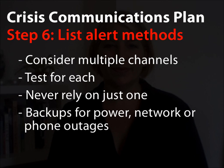Step 6, consider all of your communication methods. There's so many ways to alert people during an emergency that it can actually slow you down if you try to use them all. There are sirens, alarms, digital signs, websites, SMS, and more. You need to run drills to find out which ways are best for each situation, and never rely on just one way to reach people.